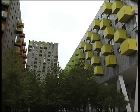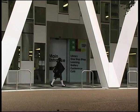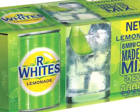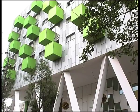Another example of bold exterior colour is AHMM's Barking Central, a transformative development including social housing and a new library that has provided much needed regeneration for the area, revitalising the East End suburb. From our point of view, there was this coincidence that we discovered that White's Lemonade were on the site over 100 years ago. That's where they used to produce the bottles of lemonade. And of course, everyone probably knows the tin with the yellow and green on it, and that tin became the touchstone for the first phase building, which goes from yellow to green, exactly as the tin does.